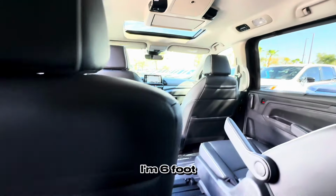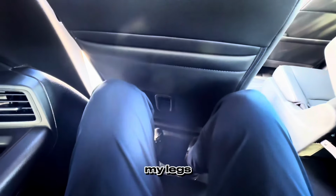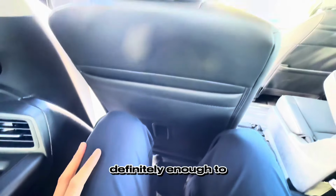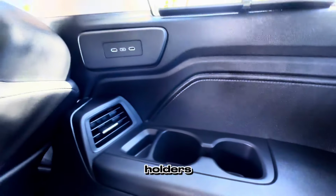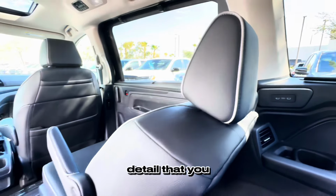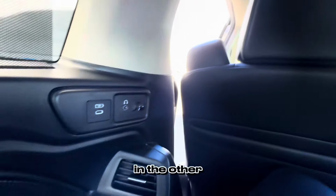But like I said, I'm 6 foot and you see my legs. I've got plenty of room. Definitely enough for a short trip or across town. A long trip, state to state, probably not so much. I'm not abnormally tall, but for my height, I'm pretty tall. So you have shades back here, presidential shades. Each person has their own charging outlets and their own vents and cup holders. The Elite also is going to have this piping, you see. That's another small detail that you won't see in the other trims.